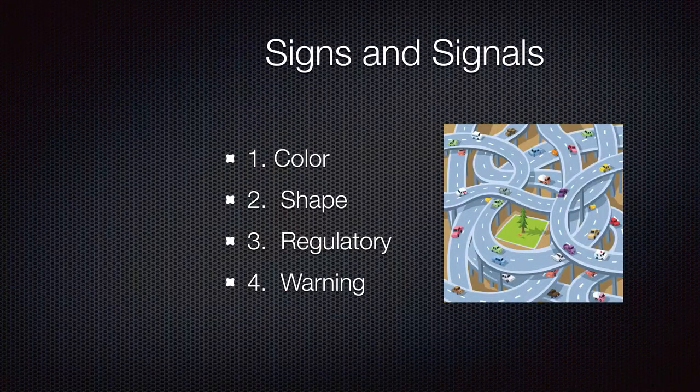In your notes, write down: all signs can be broken up into 4 categories. Color, like we said, there are 7 colors. Shapes; I haven't even counted how many shapes we have, but I'm going to guess that there are probably at least 15 to 20 shapes that you should be familiar with. Regulatory; write this down in your notes, regulatory means law. And then the last category is warning.